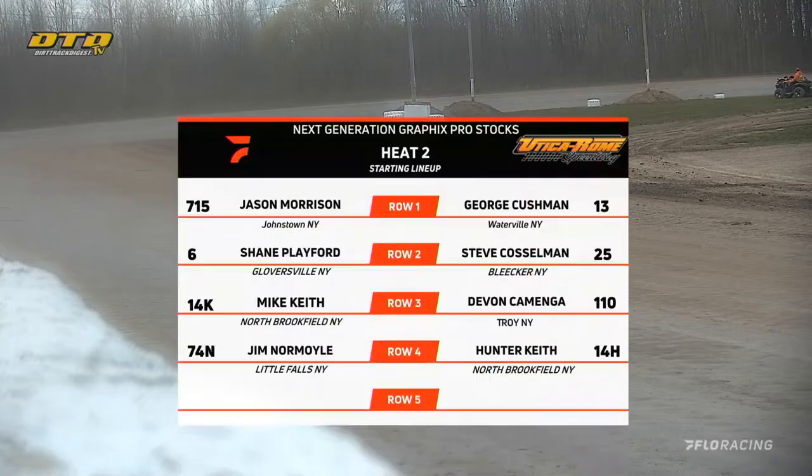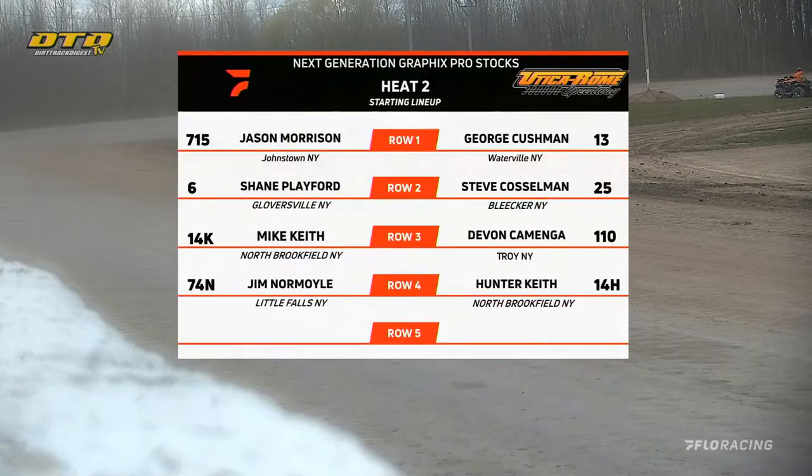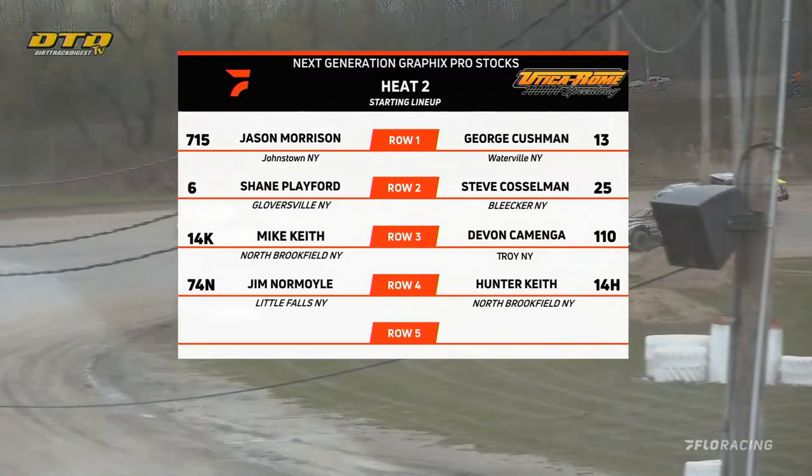Heat number two, pole position out of Johnstown, New York. A new look for the 715. That's Jason Morrison. He's out of Johnstown, and alongside him out of Waterville, the 13, that's George Cushman. Row two inside out of Gloversville is the 6 of Shane Playford, and alongside of him out of Bleecker, New York, the 25 is Steve Kosselman. Row three inside out of North Brookfield, New York, the 14K is Mike Keith, and alongside of him out of Troy, New York, is the 110 of Devin Camengay.